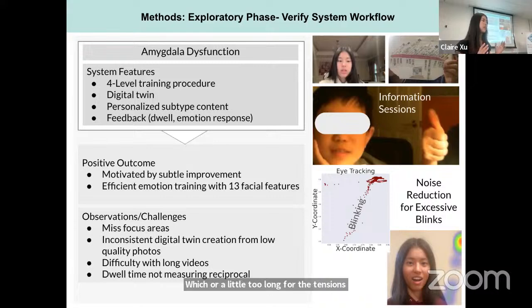And then also I had measured dwell time, but didn't really measure the reciprocal, which is what I was aiming for. So in the images you can see on the right side, the top half of the images are the information sessions I had.